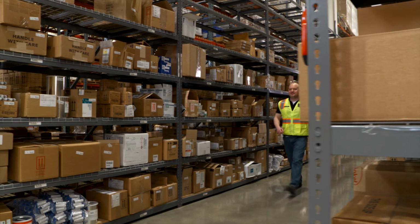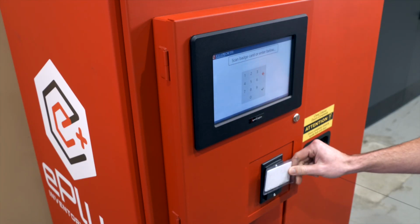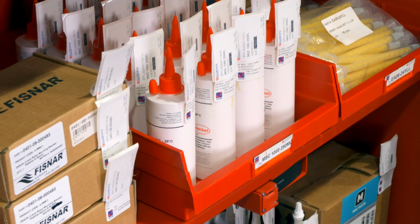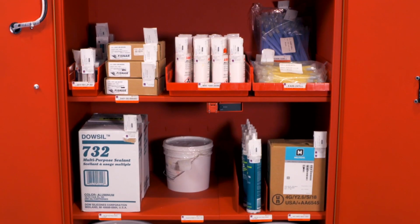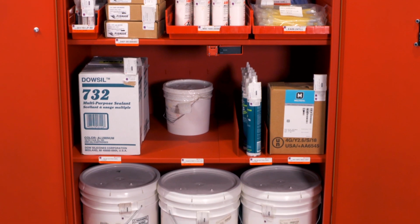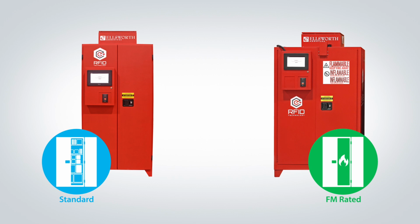For employees on the production floor, the process is easy. They use a badge or touchscreen to open the cabinet. This limits access to only authorized personnel. Then, they simply take what they need. There's room for products of various sizes, from a single plastic tube to a 5-gallon pail or a case of product. Non-flammable and flammable cabinet options are available.